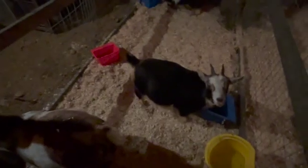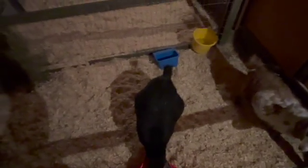Hey, Liz. Now, if you look at Malibu, and that's a horrible spot because it's not very bright. Let's see if we can get a good picture of Liz from the back end. Liz is huge. Like, she looks like she's going to explode. Now, they are over conditioned. I know that. I know my goats are fat. There's no way of putting it any other way. They are large girls.